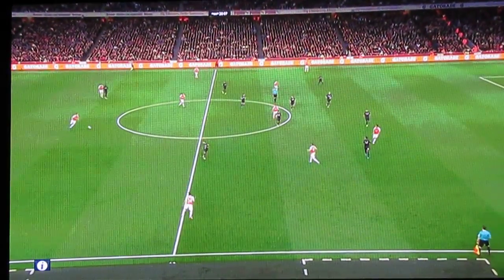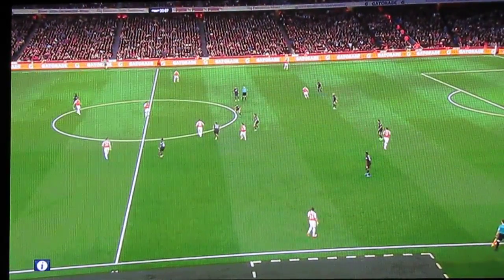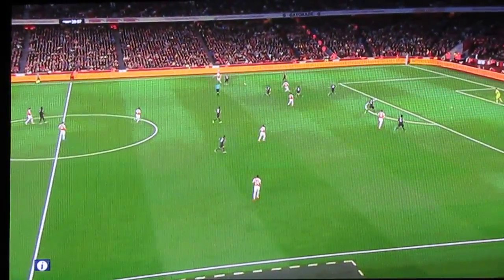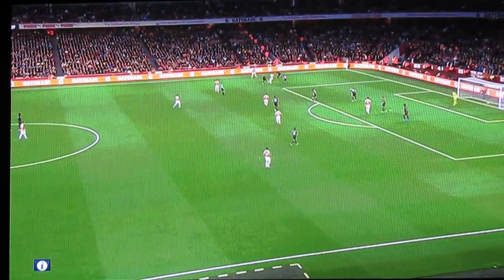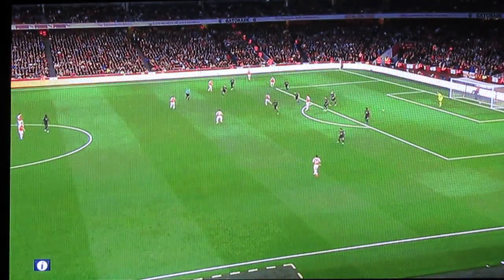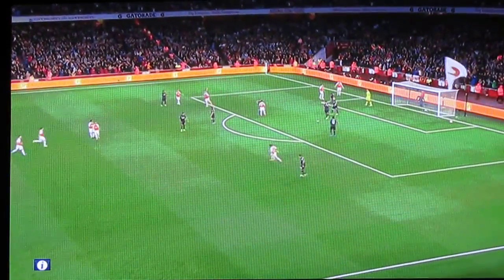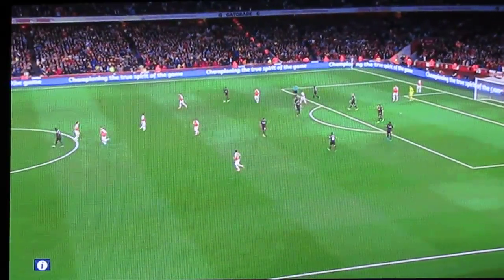Here's Chambers. Ramsey. Pinged wide by Coquelin. Ozil, working with Ramsey. Arsenal mixing it up as they love to do. Alexis Sanchez off the front at the moment, ahead of Cazorla. Tries to slip it through, offside. Ramsey looks across in real disappointment.